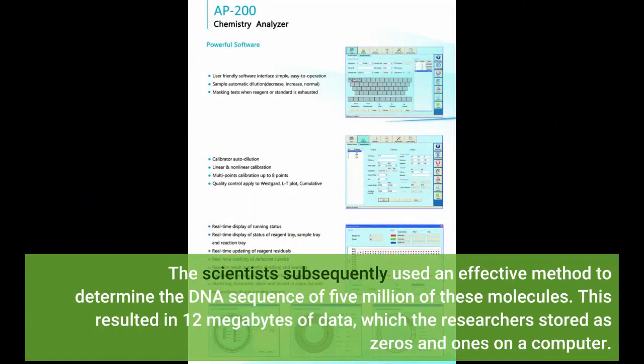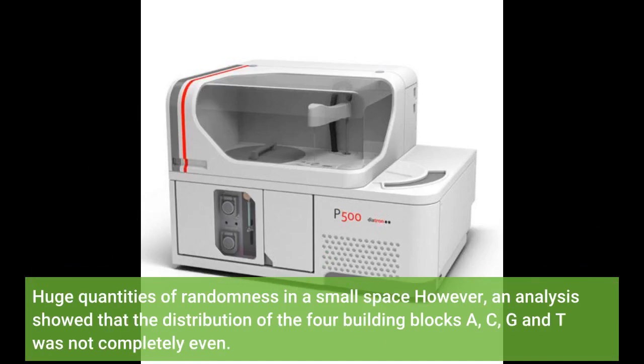The scientists subsequently used an effective method to determine the DNA sequence of 5 million of these molecules. This resulted in 12 megabytes of data, which the researchers stored as zeros and ones on a computer. Huge quantities of randomness in a small space.